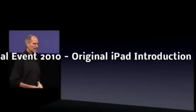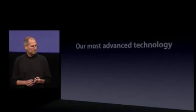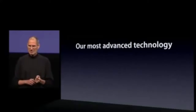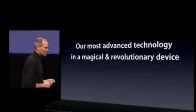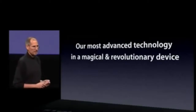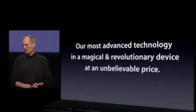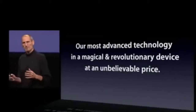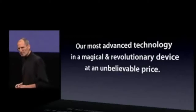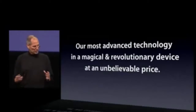Now the iPad, if you were to sum it up, is our most advanced technology in a magical and revolutionary device at an unbelievable price. And we think this is going to be a really great combination.